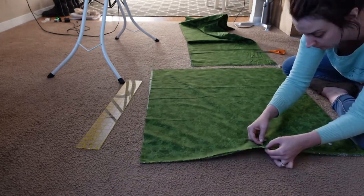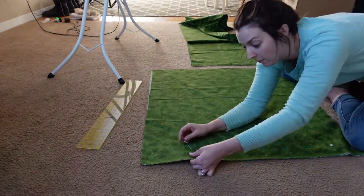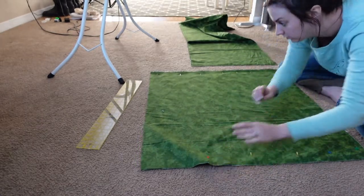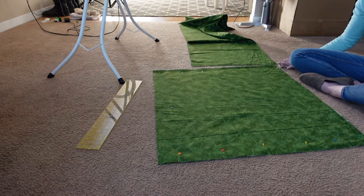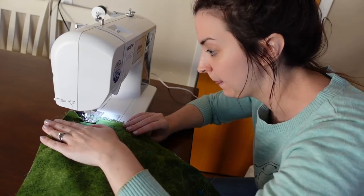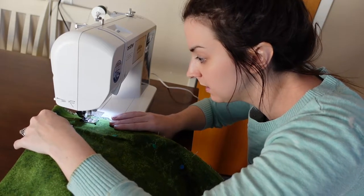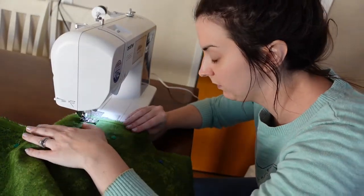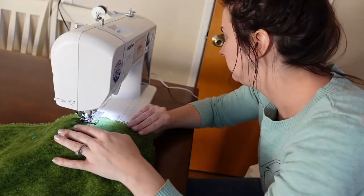Pin everything right side together so that you can do the French seam for the skirt, and that way the inside seams will be finished and you'll be able to wash it if you need to. Sewing up the side seams of the skirt right side together first before turning it out and sewing it up on the inside. You might notice I am singing to myself. I think that's pretty funny, but you can't hear me now because I am recording a voiceover.